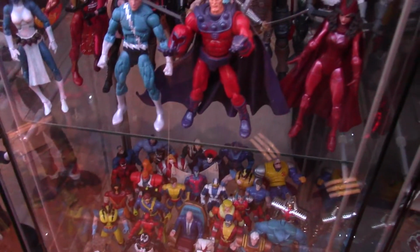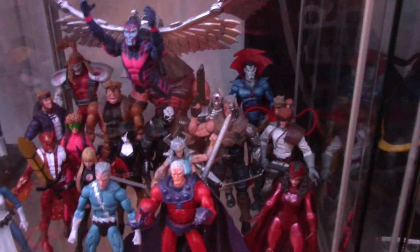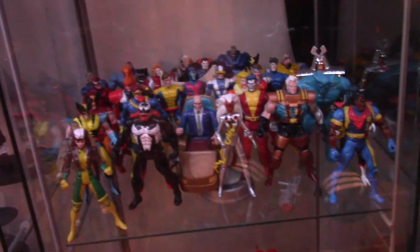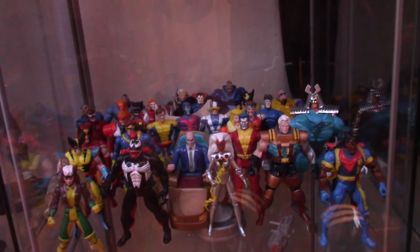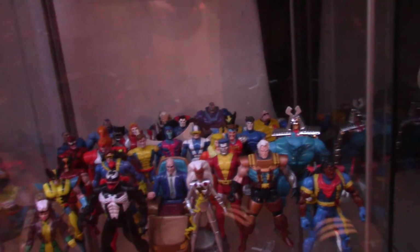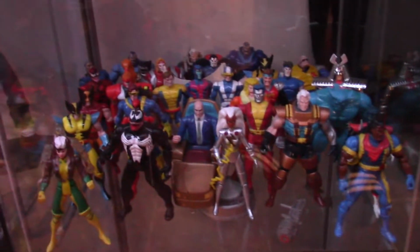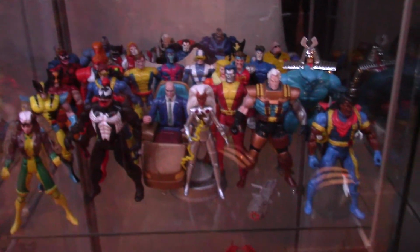But I'll probably just say Mr. Sinister is probably the most evil out of all of them. But a lot of X-Force guys in there too. Well, X-Force was anti-heroes. But here's my Toy Biz, the retro figures we have down here. They look like they're tilting. I cannot get back in that damn case to save my life because the lock broke off. So I'm going to have to find some way to get in there and straighten that up.